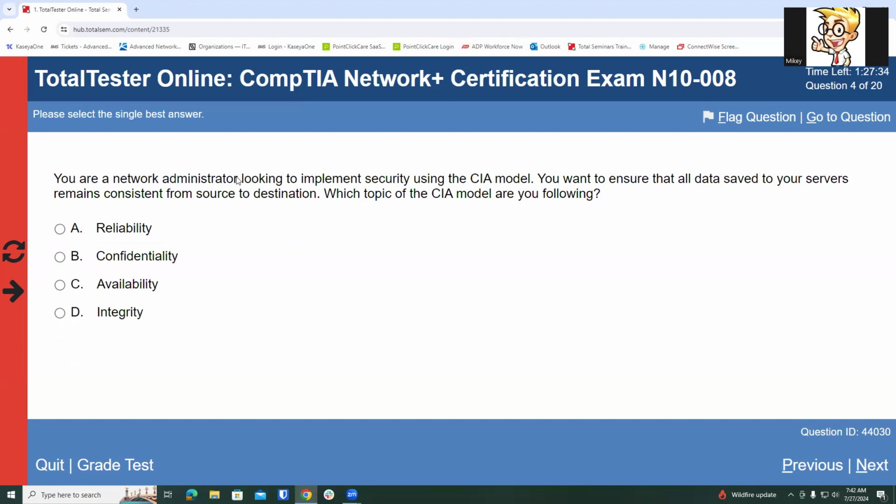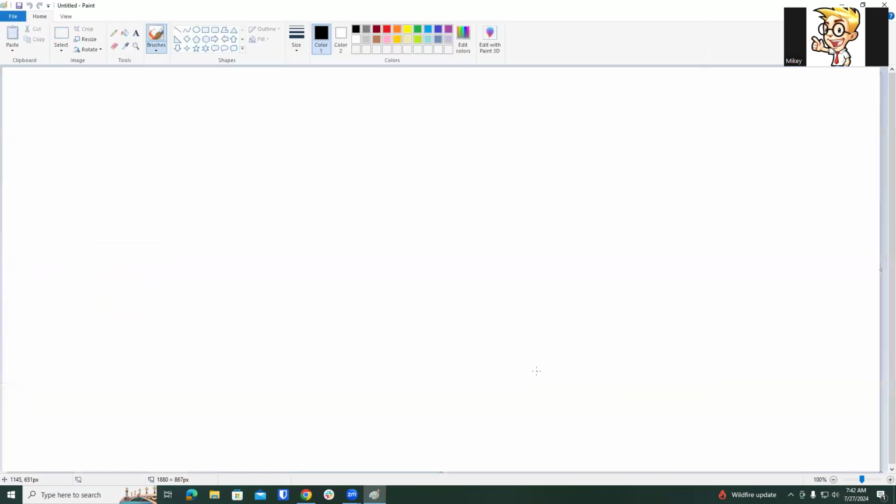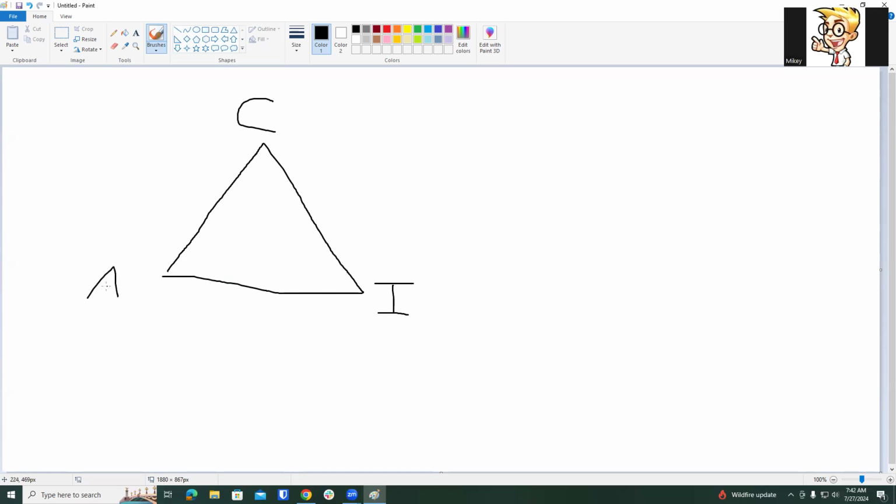You are a network admin looking to implement security using a CIA model. Okay, if you have your pen and your paper, which you will have on the exam, I'm just going to jump on this tangent here. CIA. These are more security concepts, but you'll have to know some security concepts for the Network Plus. Should just be typing this out, man.